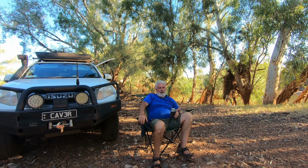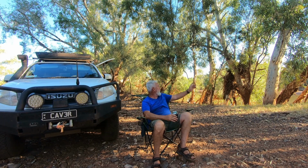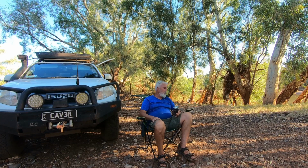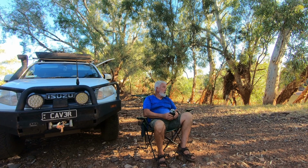I'm about 150 k's down the Ripon Hills Road from Marble Bar, and just crossed the Yokova River. You might just be able to see it there behind me. It's such a pretty little place in amongst the shade of all these gum trees. So I've pulled up early at about 1:30 today. We'll see what happens tomorrow, but for now I'm going to finish my beer and I need to get onto some firewood duties. But you can see from the amount of wood around, getting firewood here is not going to be a problem at all.